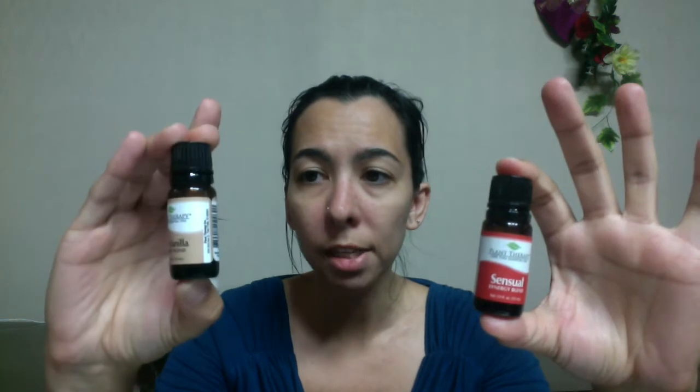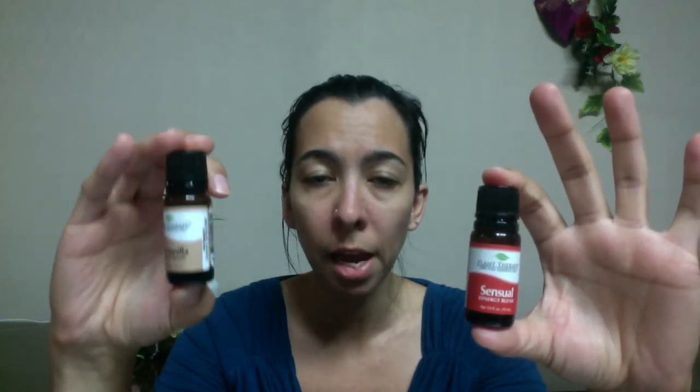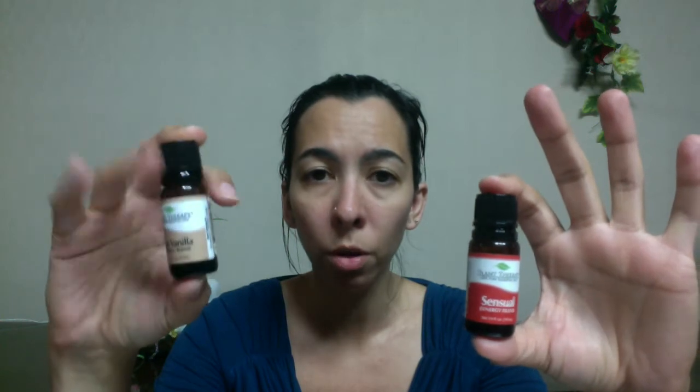Now let's talk a little bit about the Synergy blend. So this is Sensual. I also just reviewed Love Vanilla, and Love Vanilla is similar. So this is a luxurious, heady, sensual scent. So this is helpful for creating the mood. It only has Ylang Ylang Complete and vanilla oleoresin in it. And this Sensual has more. Now neither of these are safe for children, okay? So they are not safe for kids.